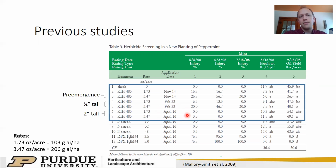And essentially what they found was that, of course, the higher rates had more injury. So you can see that here, for example, 20% injury compared to 6.7. And the same thing's true for the pre-emergence, slightly more injury with a higher rate. You would expect that, right? What they also noticed was that there was more injury when it was applied pre-emergence or when the mint was a 1/4 inch tall compared to mint that was 2 inches tall. So kind of a delayed pre-scenario actually resulted in less injury to the mint than pre-emergence application.